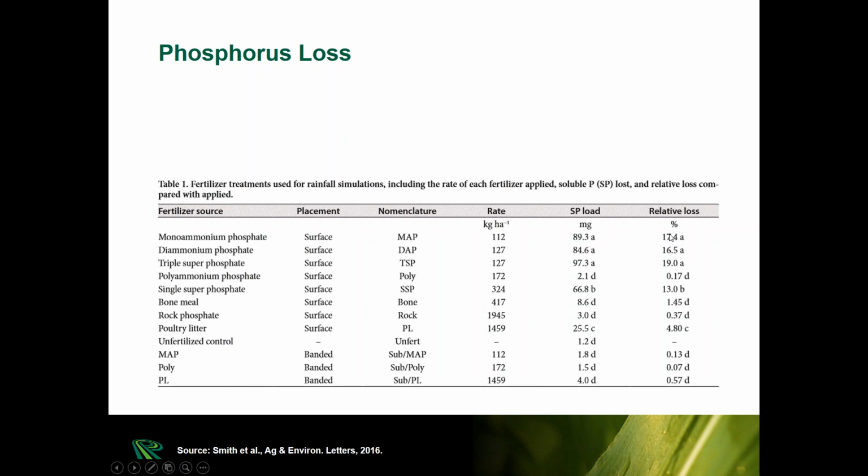What we typically see, in some of my own work where we've made surface applications of phosphorus and then exposed it to runoff, we actually generated the runoff ourselves. We had a rainfall sprinkler system. We were purposefully making it rain so that the precipitation rate exceeded infiltration, so we were generating surface movement of water. We're typically talking about percentages of less than 5%.